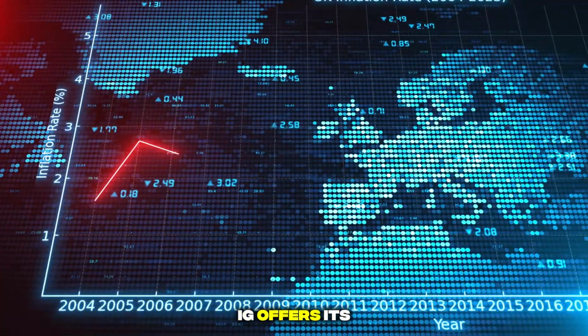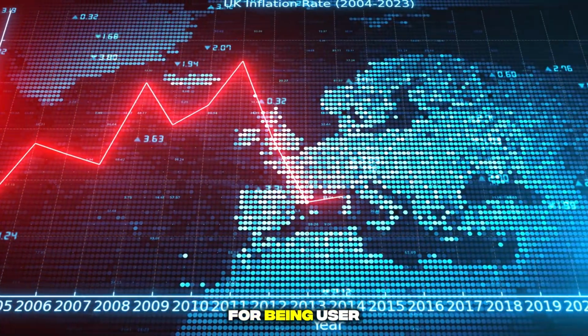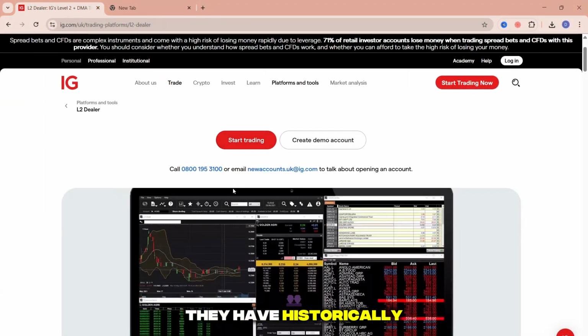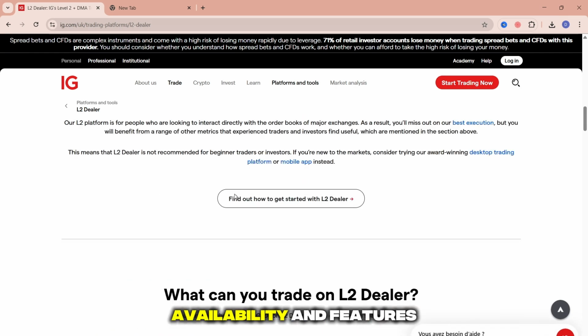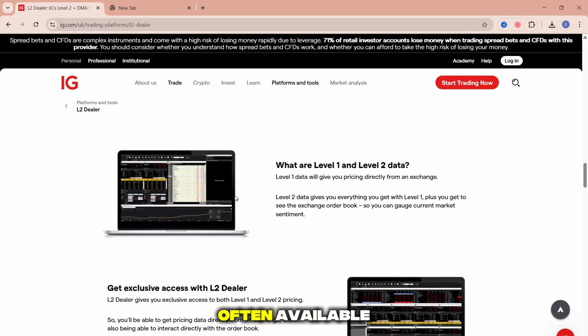Platform. IG offers its own award-winning proprietary web platform, which is known for being user-friendly yet powerful. For more advanced DMA, they have historically offered platforms like L2 Dealer in other regions. You'd need to verify its current availability and features for US Forex clients. MT4 is also often available.